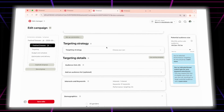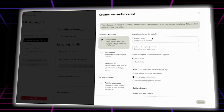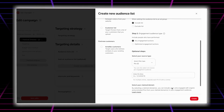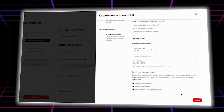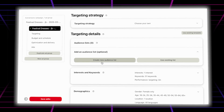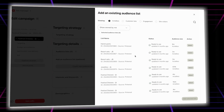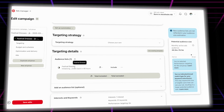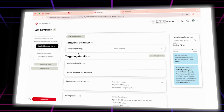How can you make this? You can simply go to create new audience, and from the audience you're gonna click on audience and name, let's say festival dress, and gonna click on website. You're gonna choose the website you have claimed to Pinterest, and click on create. Okay, so you just need to click on create and then click on use existing list. And from the list, here you can see our festival dresses appear. The link we have made has already appeared, so we don't need it, we're gonna remove it. And this way you can make your own audience list.